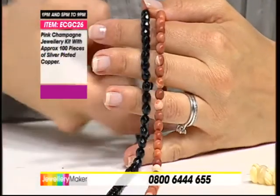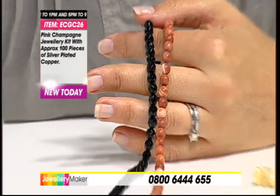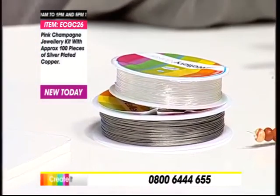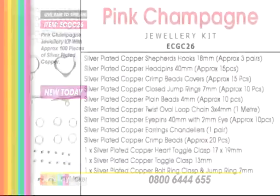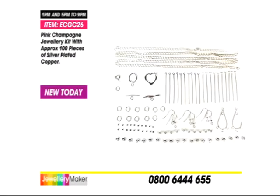And then the black agate faceted rounds, these are both 6 millimeters each. You've then got 50 meters of beading thread, 6 meters of clear elastic, a large and a small organza gift bag, and 100 findings. With your findings, you're looking at 3 pairs of shepherd hooks, 15 head pins, 15 crimp bead covers, 10 closed jump rings, 10 plain beads, a metre of the twist oval loop chain, 10 eye pins, a pair of earring chandeliers, 12 crimp beads, a 17 by 19 millimetre heart toggle clasp, a 13 millimetre toggle clasp, and a 7 millimetre bolt ring clasp and jump ring.